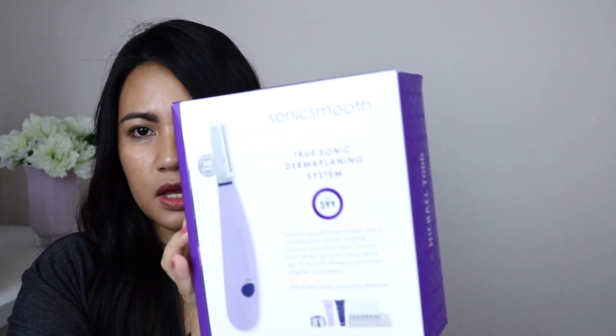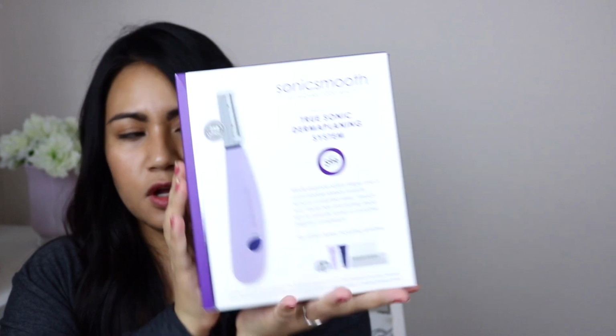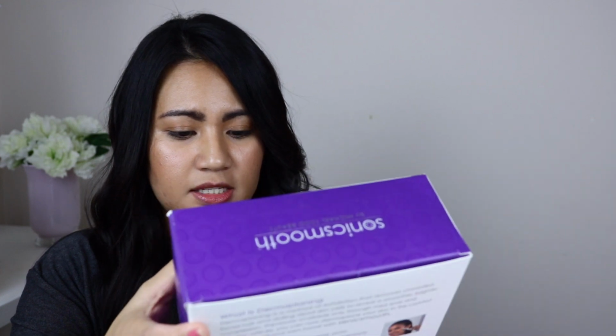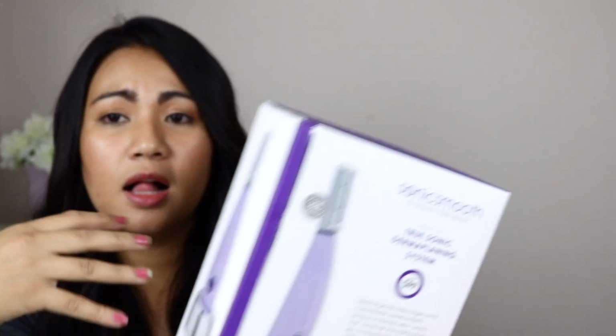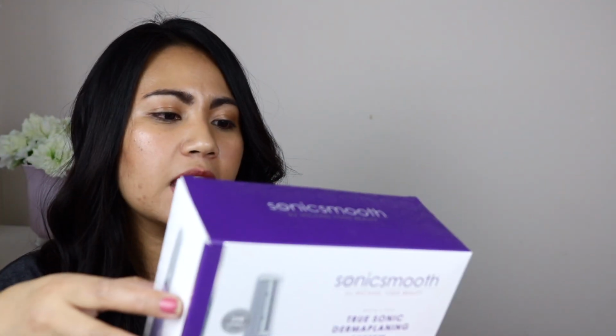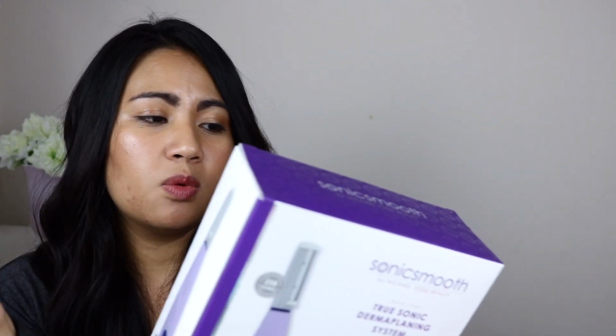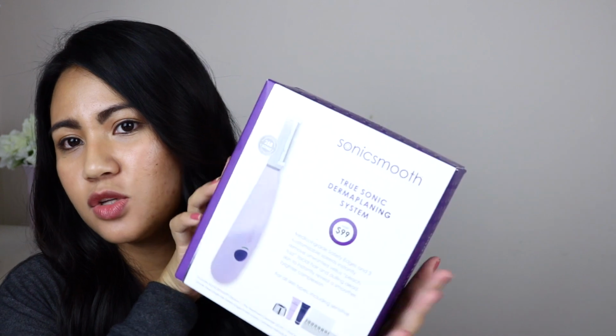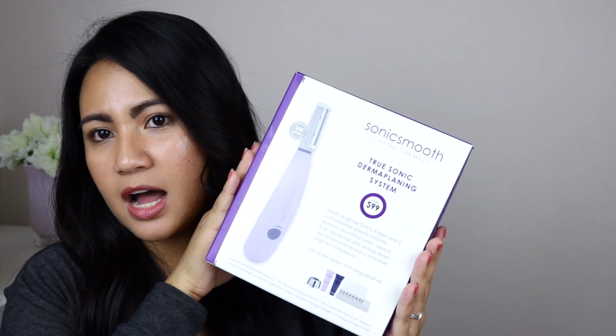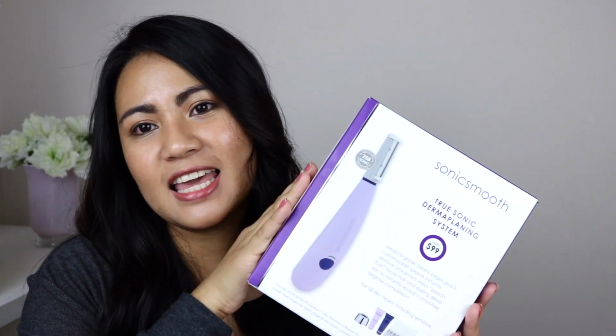Next package in here is this Sonic Smooth Thorough Dermaplaning System from Michael Todd Beauty. So I heard great things about this brand and this product, so I'm really excited to try this out. Dermaplaning is actually a method that helps you exfoliate your skin and removes unwanted facial hair, which I do have, and dull dead skin cells. So I'm really excited to try this out. Thank you so much to Michael Todd for sending this to me.